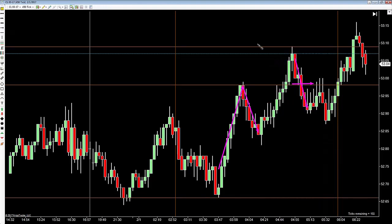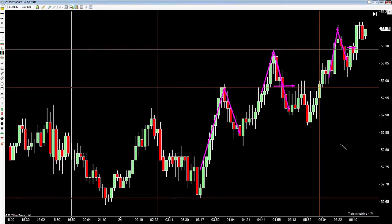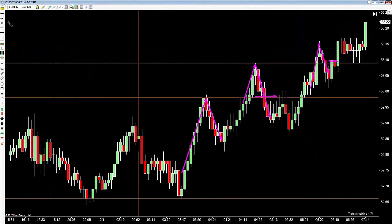Let's go take a look at that. Price came up. We get our pullback. Price closed above it. Price closed below it. I'm looking to go long right here. And we get the long.